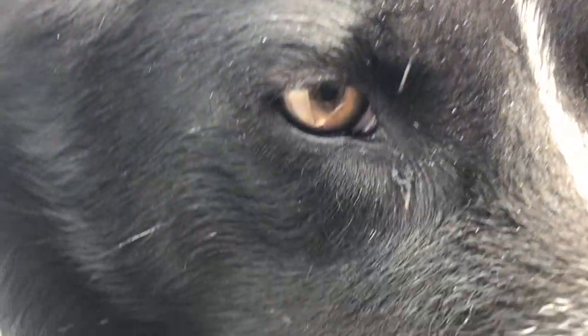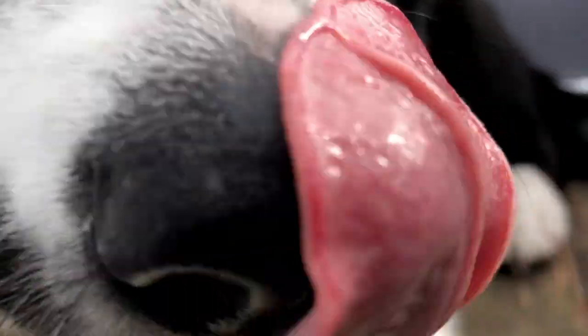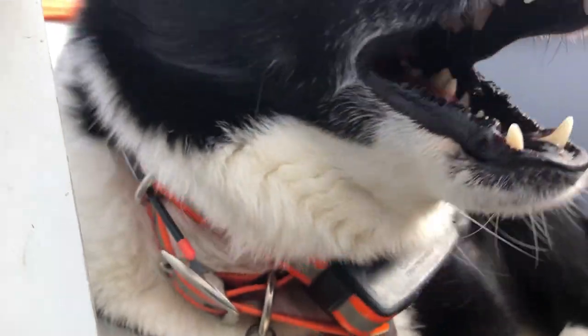Close up. Extreme close up. Whoa. Well, we tried. There was some bait activity on the surface right around here, and there still is. There's a lot of bait fish schooling around.